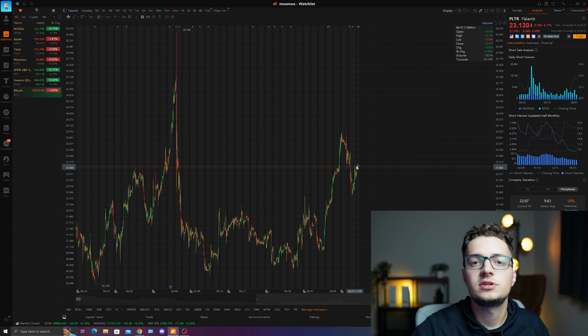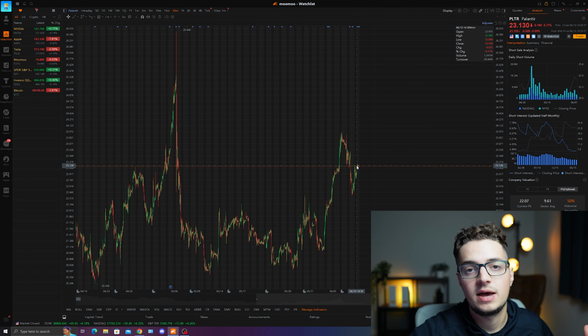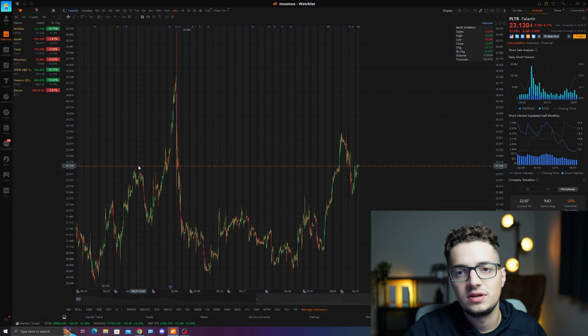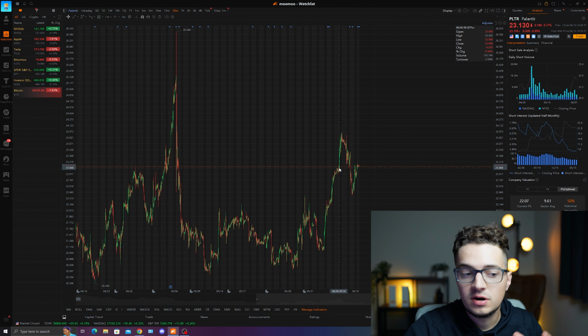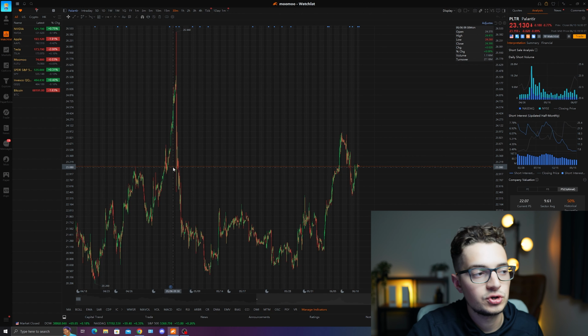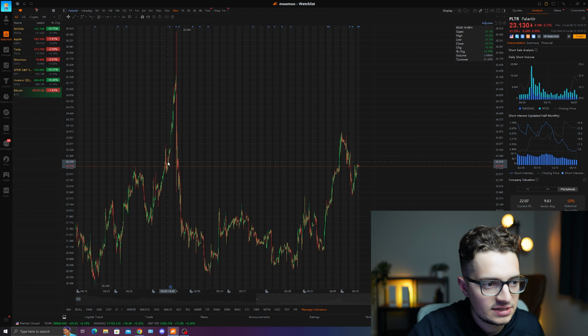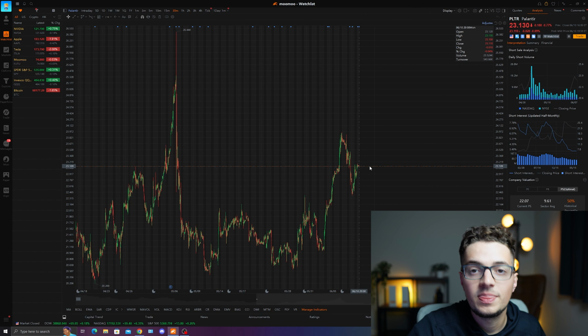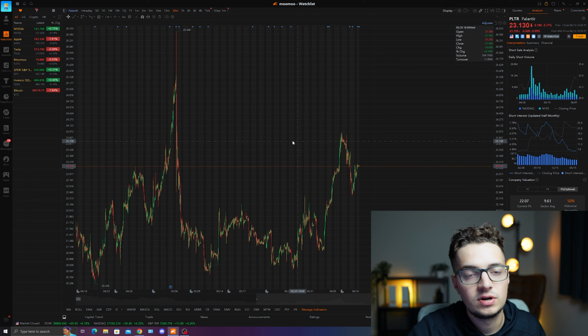Now, what PLTR does have as a big test, and that could be happening tomorrow, is this $23 resistance point. You can see, of course, the last time we were able to break above this was the hype of the possible S&P 500 inclusion. And the time before that was basically right before Q1 results were actually released. If PLTR is able to maintain and break above this resistance point, I think we could possibly see, in my opinion, some testings here to the mid-20s. We're talking 23, 24, 25.